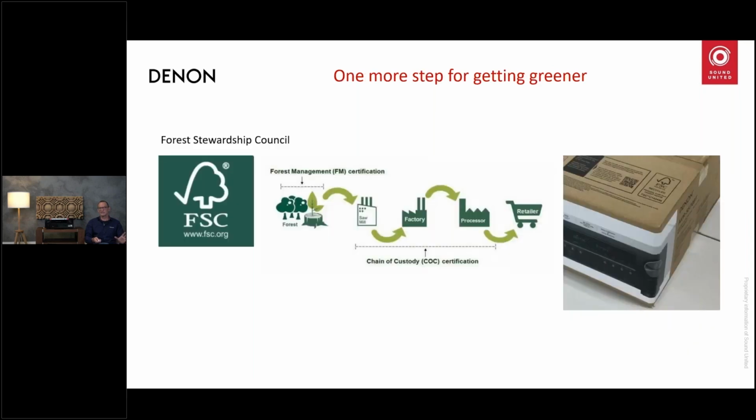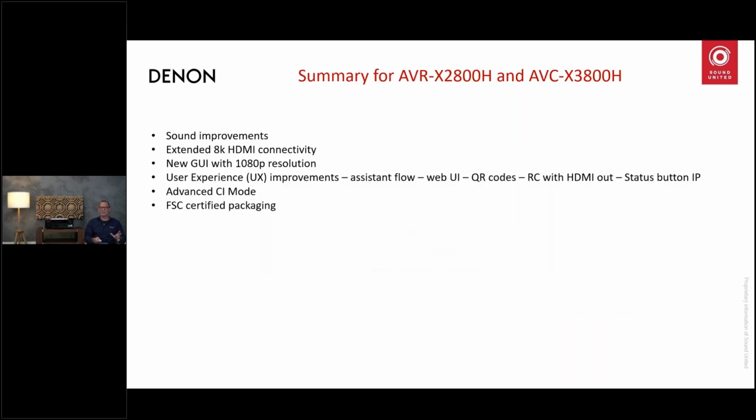And then we did a bit on the green side as well. We changed our packaging, and we are now using just carton boxes which are FSC certified. So a little step again to get more green. We're of course always looking into possibilities to do as minimum harm to the environment as possible. So just a summary here of the common features of the 28 and 3800 sound improvements. As explained, we extended HDMI connectivity, so there's no arguing anymore, oh, there's just one input. No, we have at least 3, or even all inputs are 8K capable.